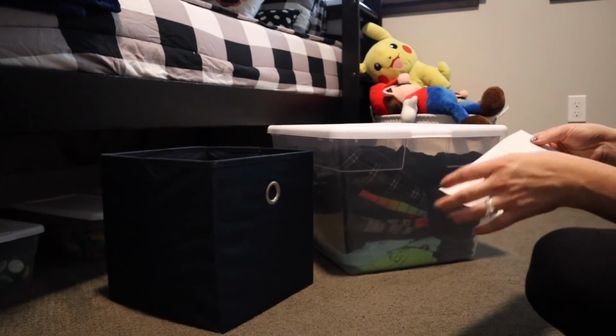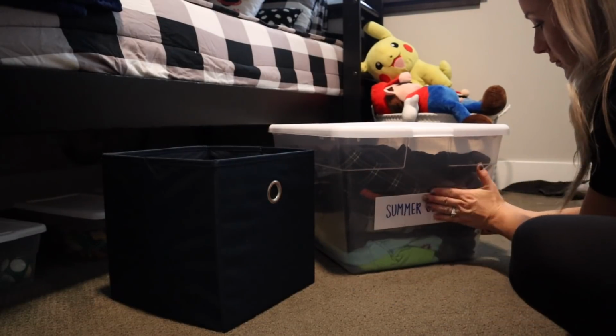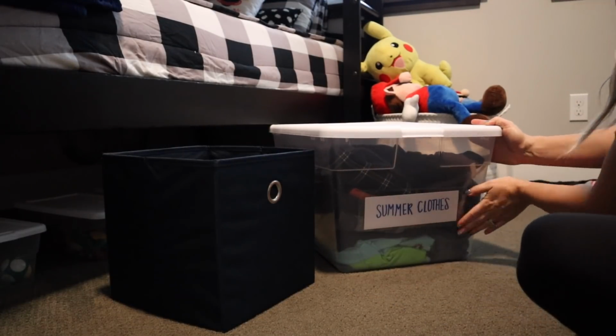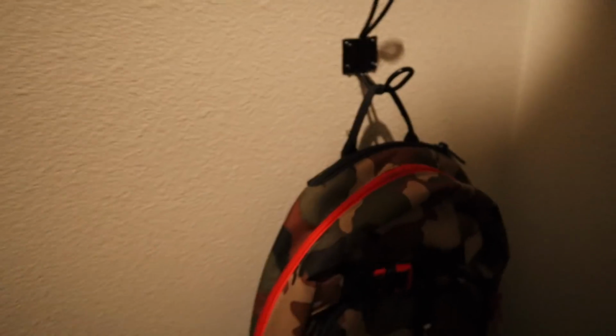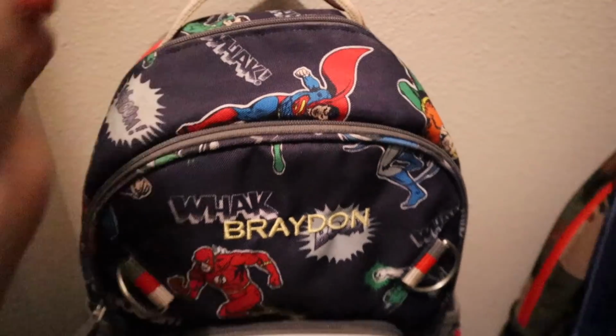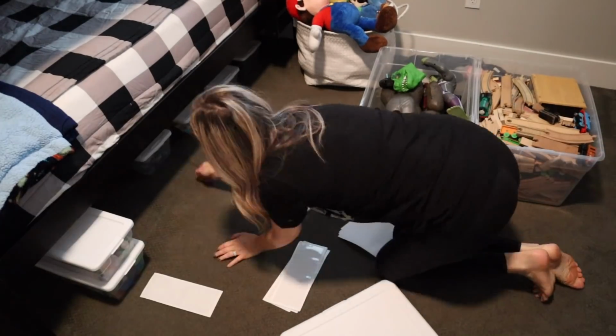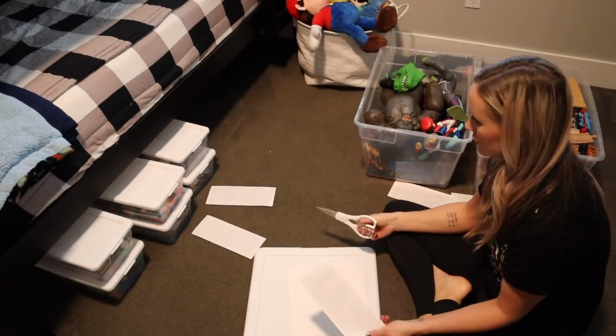And then I got these peel and stick little sleeves that you can stick paper in for a label. I got those at Target when I was shopping for school supplies back in the summertime, and they came in a big pack. So I have been using those for all sorts of different things lately since I had some left over. So I'm going to use those to label all of the little bins that I picked up at Target. And I put these hooks in the closet so that way I could hang up their backpacks instead of having those up in the top of the closet. And now I'm just gonna sit on the floor and work on those labels.